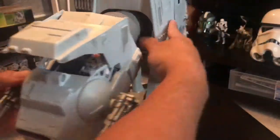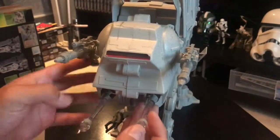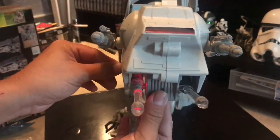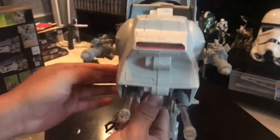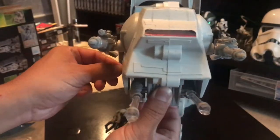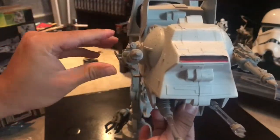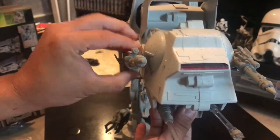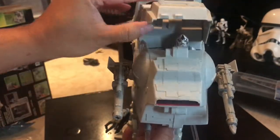Alright, let's look at the front here. And here's the head. As you see, one of my stickers is kind of coming off. And it does have the, I don't know if these still work. Wow. That's cool. I can't believe this still works. So it still does the lasers still move up in the side. Let's see if it still shoots. I think you just push it back. Oh, shot the camera. It's shooting.